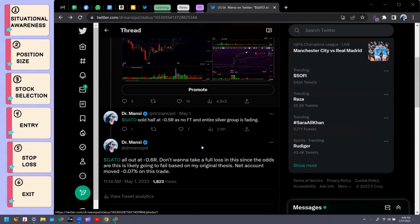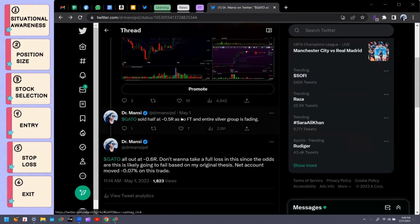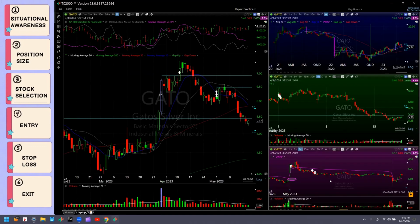In terms of exit, the way I handled this trade was within an hour, as soon as the silver stocks all started to fade, I sold half of GATO at minus half R. And I noted that there was no follow through and the entire silver group was fading. So let me show you what that looked like on the 5-minute chart.